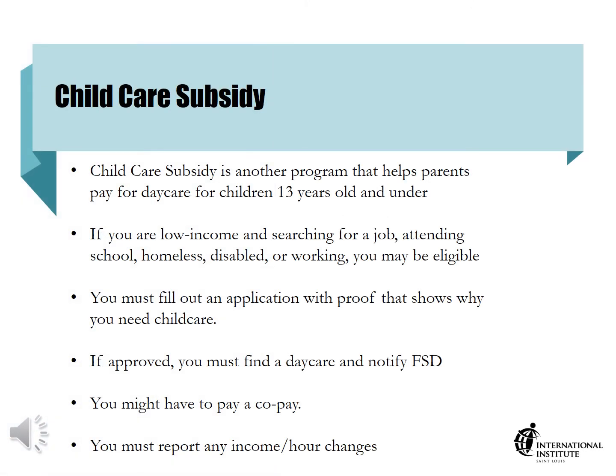Child care subsidy is another benefit given by Family Support Division. If you are considered low income and have children under the age of 13, you might be eligible for a child care subsidy. This is a benefit that helps you pay for daycare. If you are working, going to school, disabled, or homeless, you might be able to get a child care subsidy.